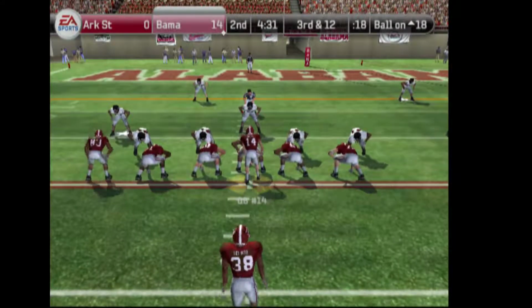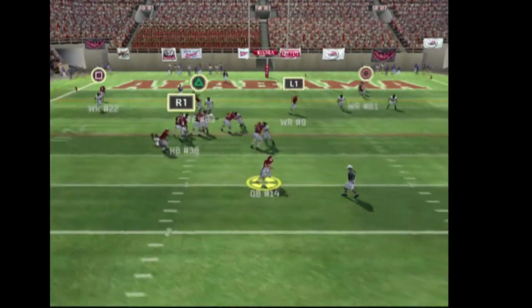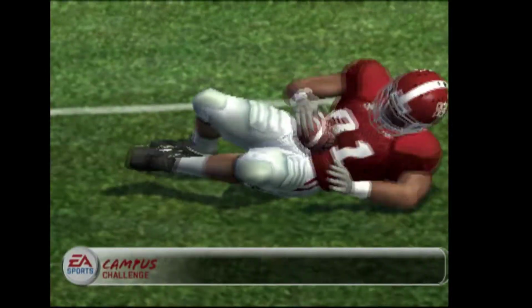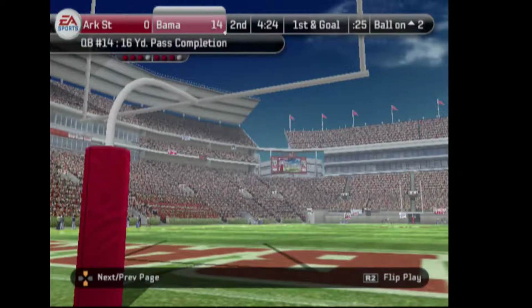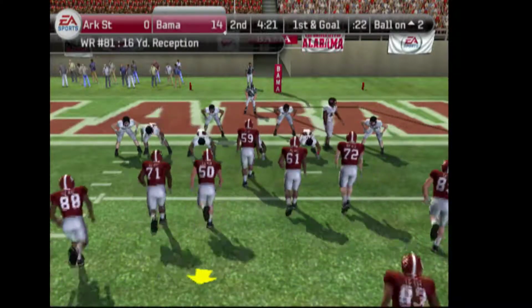Ball on the 18-yard line. Number 14 comes to the line with three wide. He's rolling right. Lets it fly. Got it to him on the run. Nice play call to get him the conversion. When a team converts on third down, they can really frustrate a defense. When they convert a third and long, it just makes them sick.